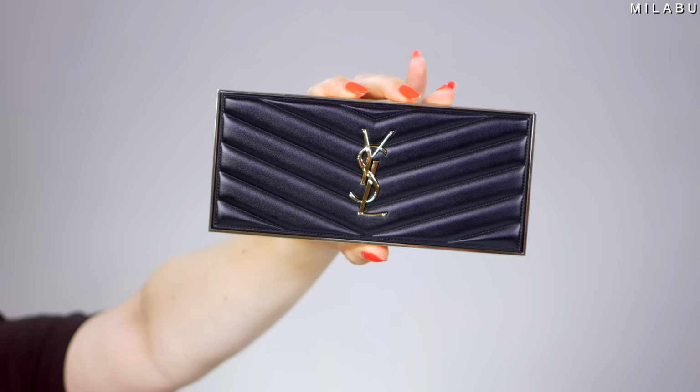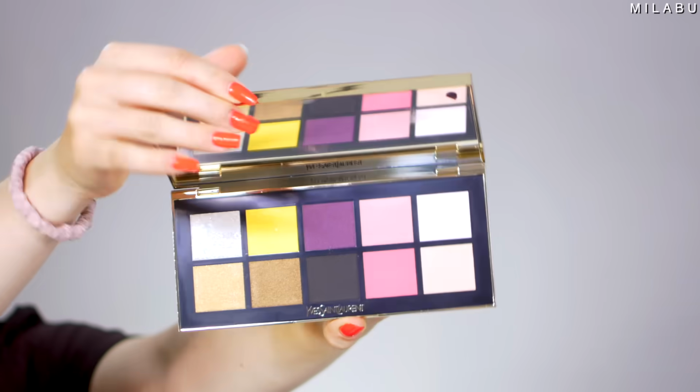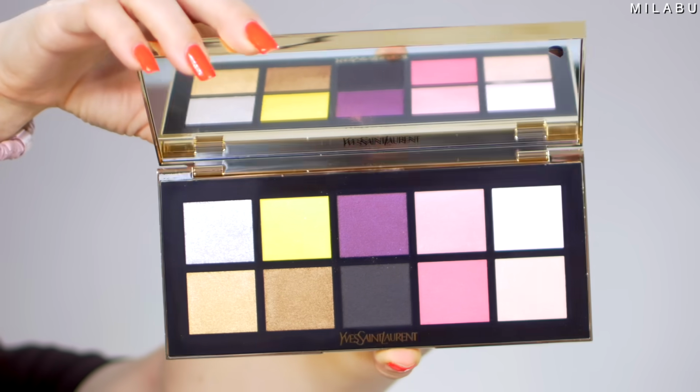primer. So this right here is the eyeshadow palette. This is their Couture Clutch eyeshadow palette. Why it's called a clutch, it's because it literally looks like a clutch. It has this vegan leather with their logo right here in the front, and then you can see how thick this is. You open it up and then you get a gorgeous, huge amount of eyeshadow.